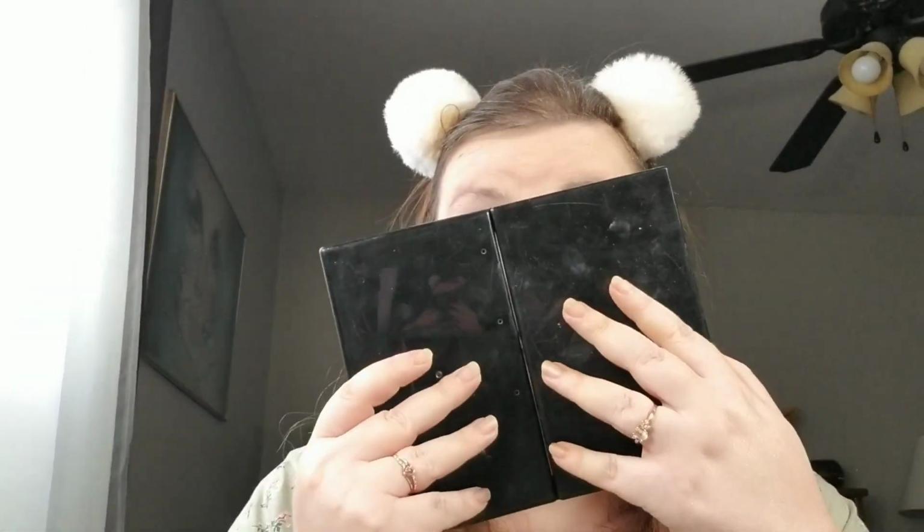Alright, so that's all set. Now we're going to do bronzer. You guys picked this over this. So I guess I could have used this powder to set under my eyes too. I love the way this smells. Every time I open it, I smell it.